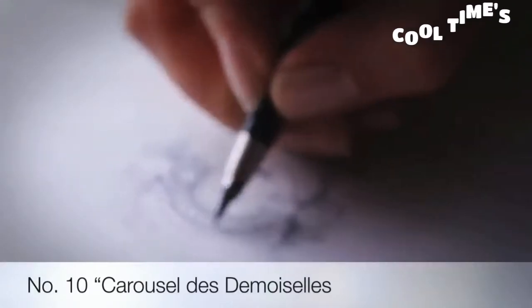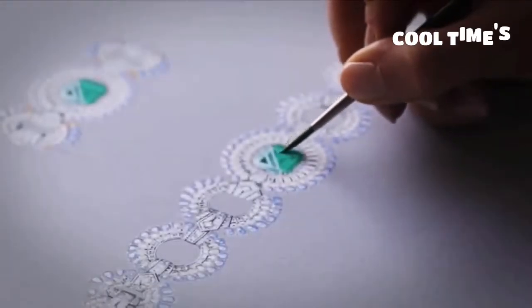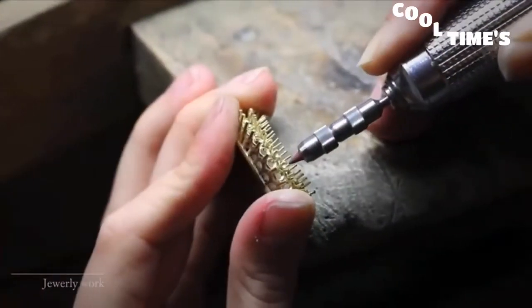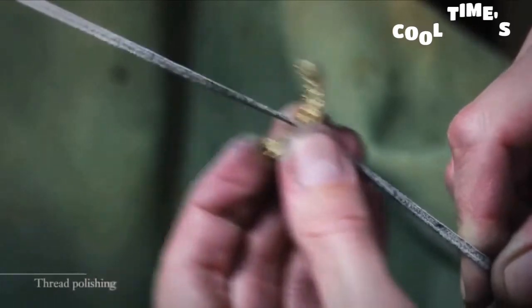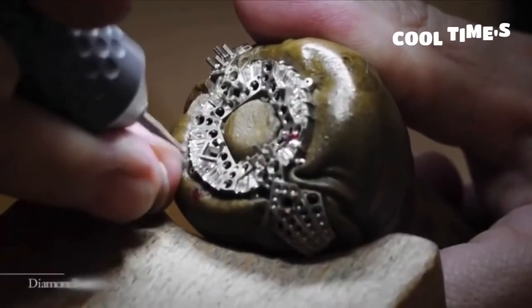Tenth on the list is this beautiful and magnificent Carousel des Demoiselles. A product of such astonishing beauty crafted in the House of Van Cleef and Arpels. This bracelet took 1,500 hours to complete.